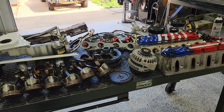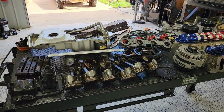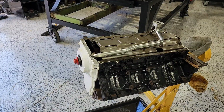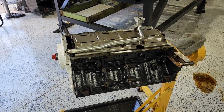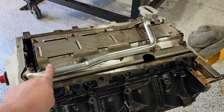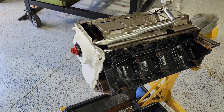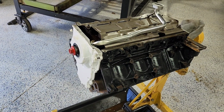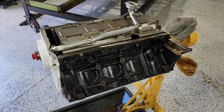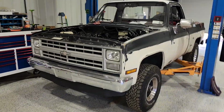We've pulled it all down. Nothing is hurt bad by any means, but before I'm sending an engine out, I want to make sure it's right. All right, we have stripped down the gold and red 4.8. We are switching over the pan, just making sure everything is set underneath, and we're going to go back together with the covers from the other engine. So this thing's got the Americana theme when we put it back in this truck.